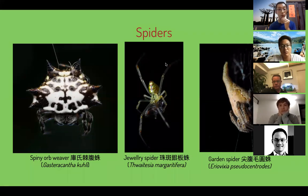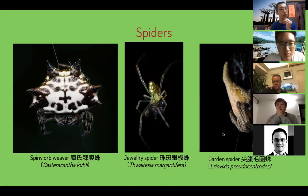And another cool spider is this jewelry spider. As you can see how it gets its name from this reflective abdomen, it kind of looks like a piece of jewelry. And this garden spider looks like something grabbed out of a Harry Potter movie, because it kind of looks like a wizard's hat. Very interesting spider, and I think no other spider looks like that in Hong Kong.